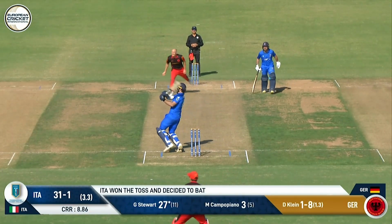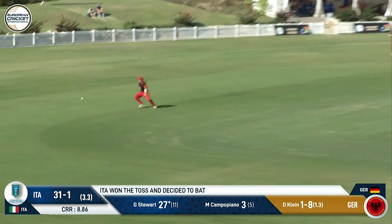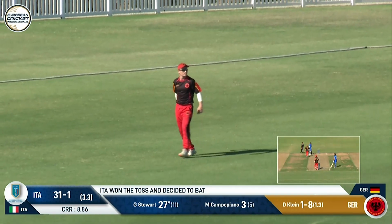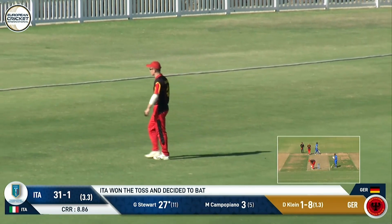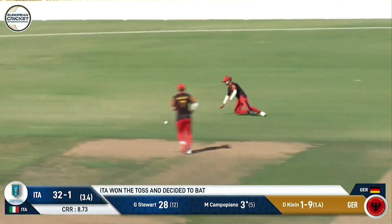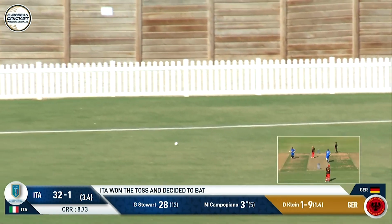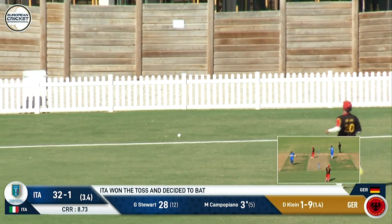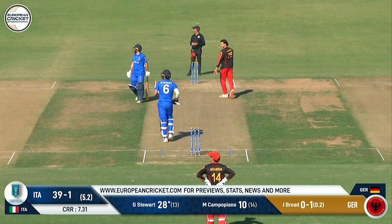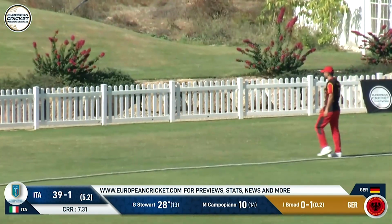Needs a response though, and it's a bit of a shorter delivery, but once again, it's just turned around the corner. Luckily for Stewart, doesn't quite middle it. And again, this time it's a nice shot from Campopiano, and it's got through the infield. On an outfield like this, it's just going to trickle over the boundary. Short and dispatched. Well, it doesn't matter where you're fielding. On any ground, that's 6 because that's out of the ground. 6 more.